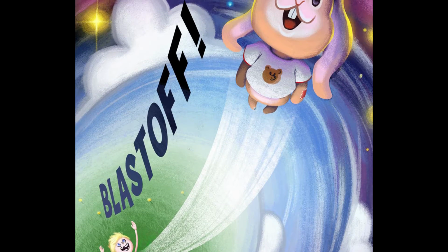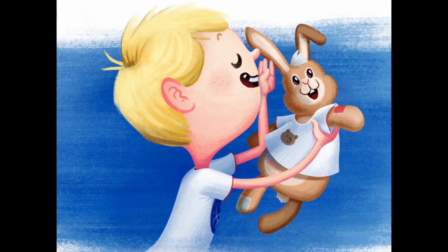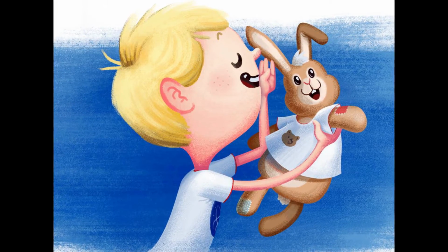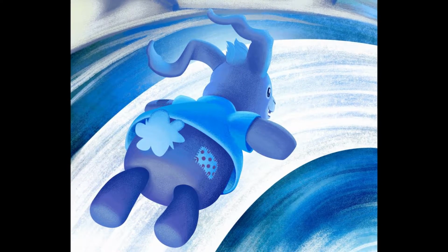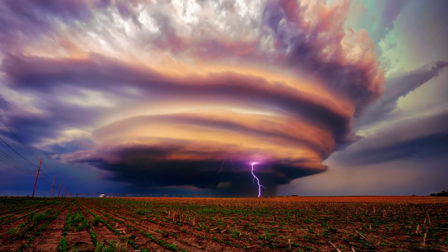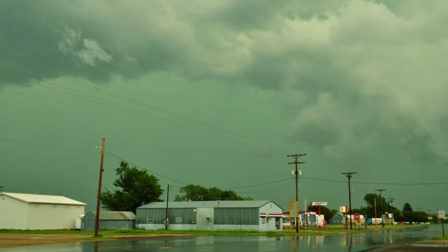I based Bear's design off of a stuffed bunny I had seen actually in a store. And I went and found it and based certain aspects of his character design on that. I actually did a lot of Googling of random storm imagery and saw how in really serious storms like that, everybody comments how the sky gets green when it's tornado weather. It led me to exaggerate those colors on purpose.